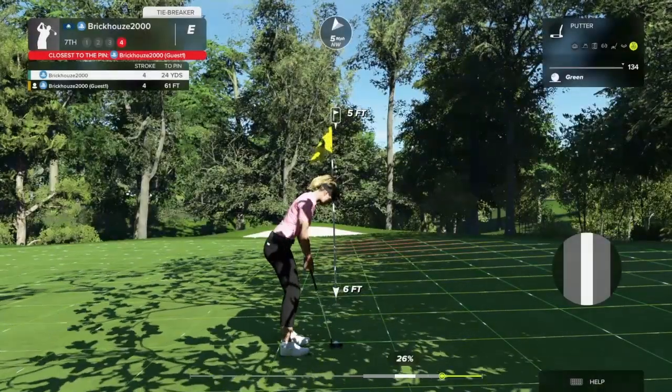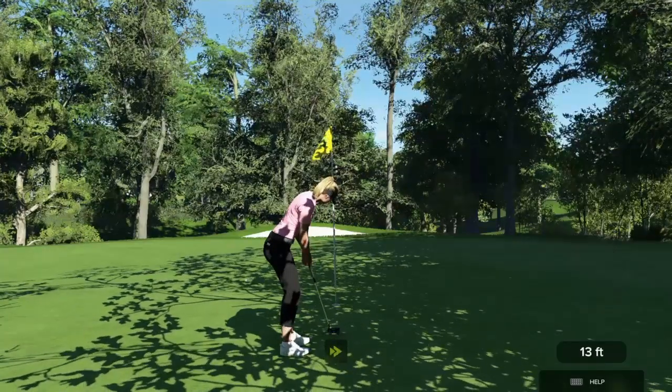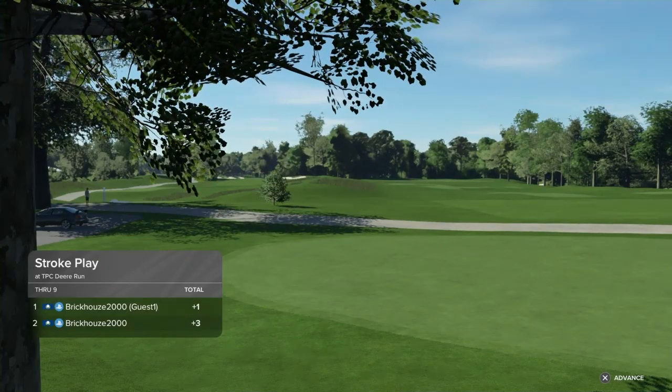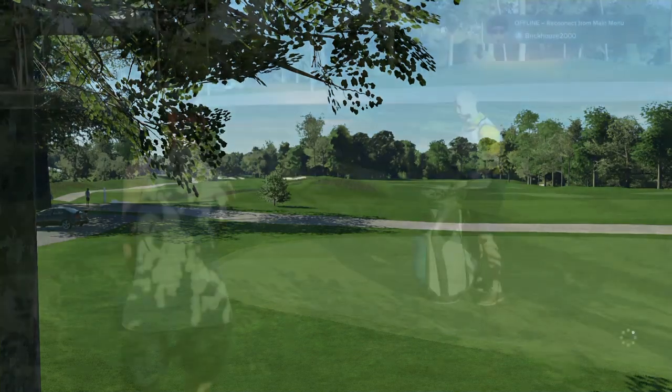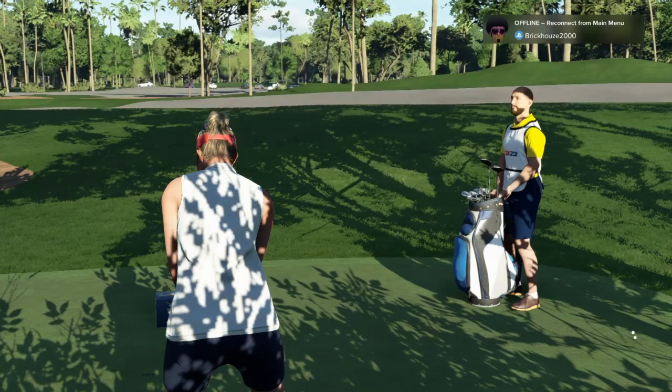All right, let's grab this bogey and move on. Just a little too much pace on that one. All right, that is gonna do it for us today. I'm glad I could be here for a round of PGA Tour 2K23. This is gonna get good.